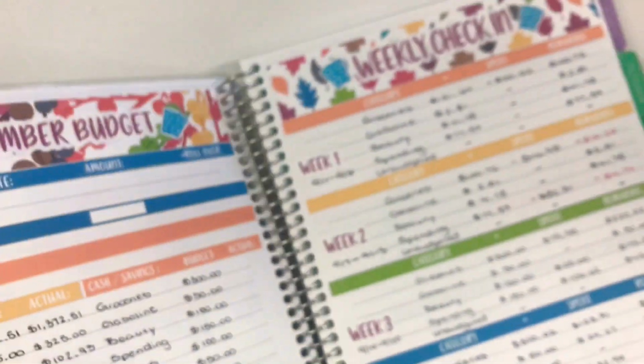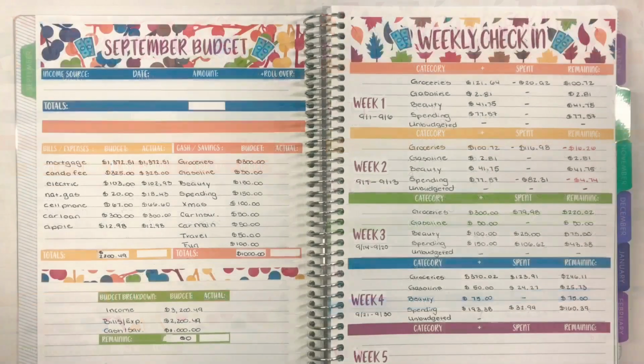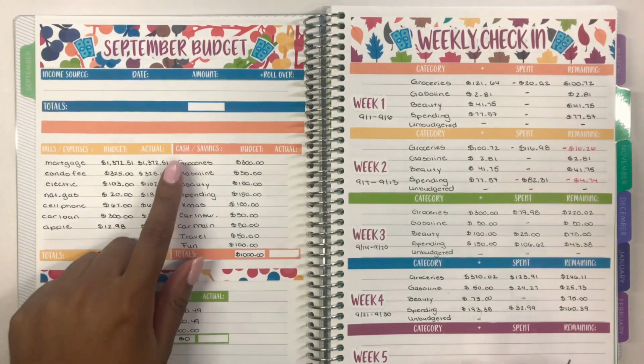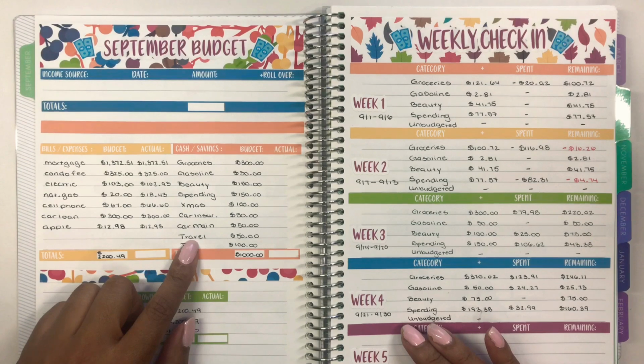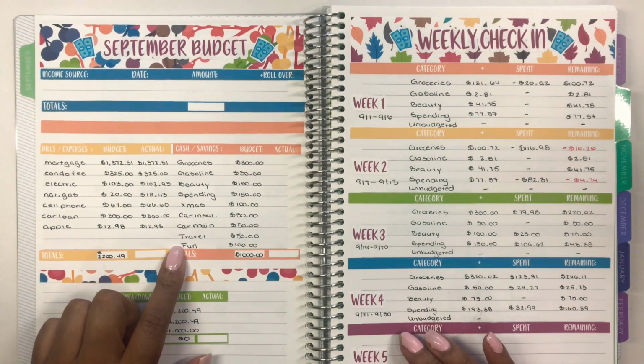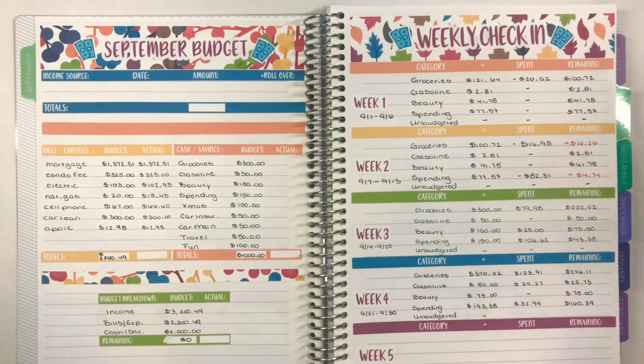So let me open this up and zoom you guys out a bit. All right, guys, so what I do is look through my weekly check-in to figure out what I spent in each of my cash envelopes, and then I put them in the actual. And then for my sinking funds, which are right under, I just put in the amounts that I contributed to each of those. So let's go ahead and get started.